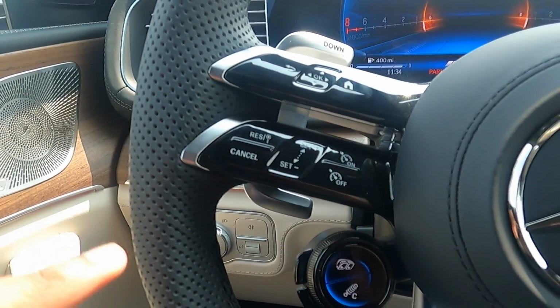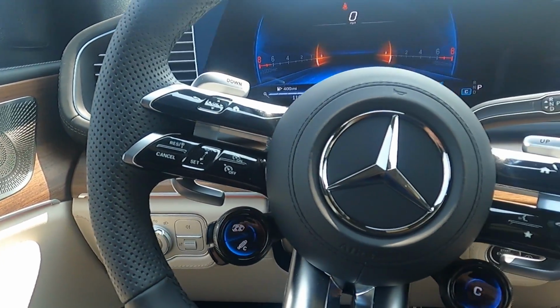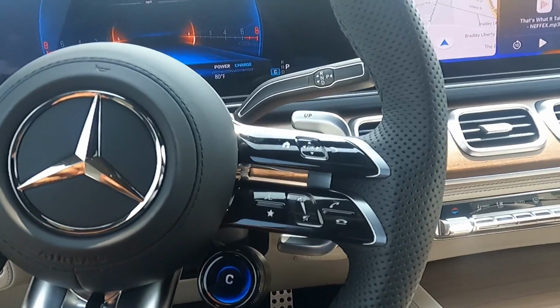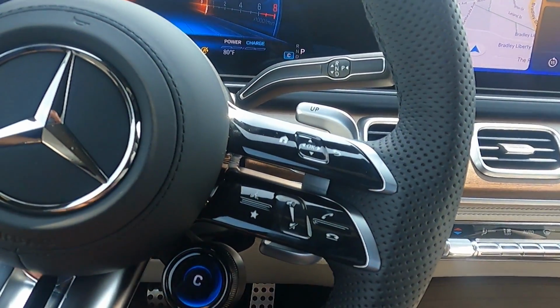Down here is your cruise control functions. I highly recommend getting the driver assist pack for $2,000. It's totally worth it. And then over here on this side of the steering wheel is how you control your MBUX infotainment. So you got your home page, your back button, your volume, your telematics.